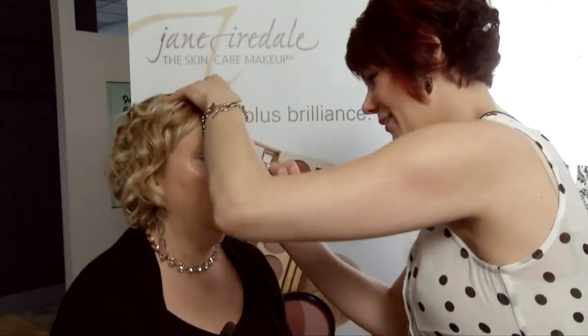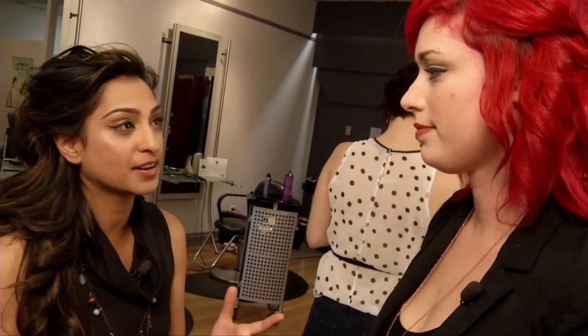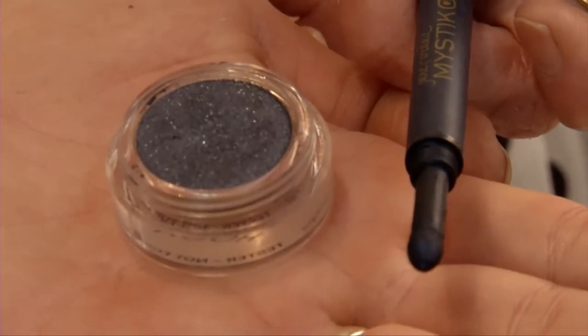But let's talk more about eyeshadows and stuff for spring and going into summer. Is there anything that's really hot right now? Actually, Royal Blue eyeshadow is huge right now, and they're doing it really thick from lash line to crease. You can play around with it if you want.